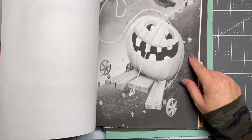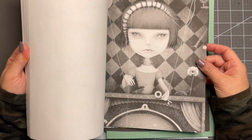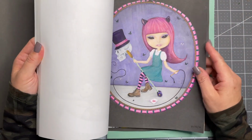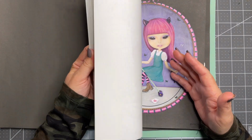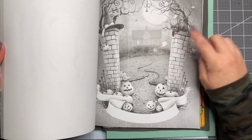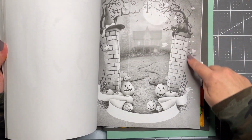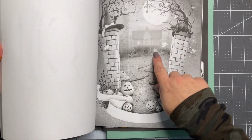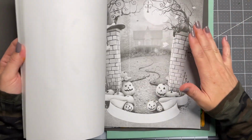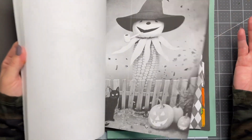This one's funny with the pumpkin rolling down the hill. I don't know if I could do that with the bugs. This one's cute with the cat and a house in the background. It definitely takes some thought of how to color with these trees and the house in the background. You can't do anything too dark at first because it just covers it up. So you have to find mediums that are a little bit more transparent.